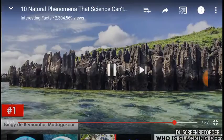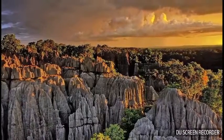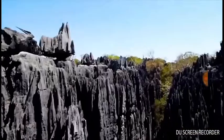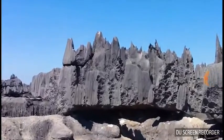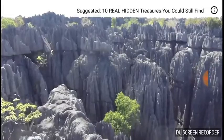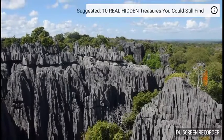Tsingy de Bemaraha, Madagascar. The Tsingy de Bemaraha is a national park located in the Melaky region, northwest Madagascar. The site is unique with its biodiversity and exceptional landscape called the Tsingy, which can be translated into where one cannot walk barefoot. It's a strange name, but the reason it's called this is because the Tsingy appear as crevasses and surfaces of limestone blocks carved in blades or sharp needles.